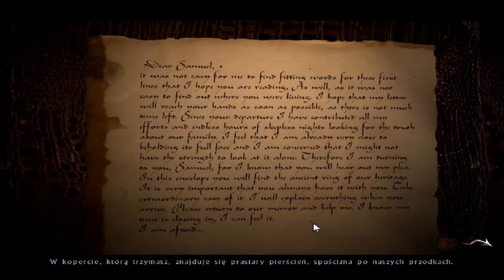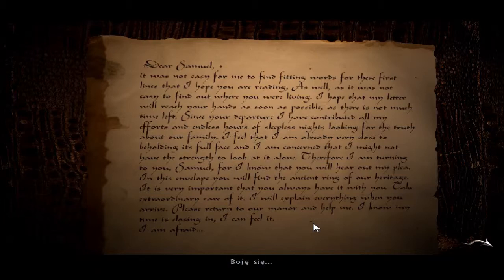In this envelope, you will find the ancient ring of our heritage. It is very important that you always have it with you. Take extraordinary care of it. I will explain everything when you arrive. Please return to our manor and help me. I know my time is closing in. I can feel it. I am afraid.